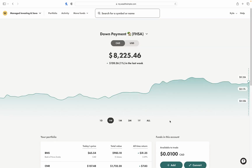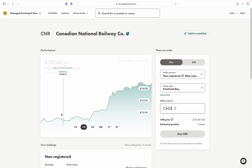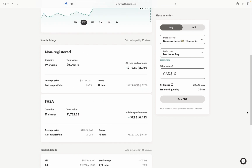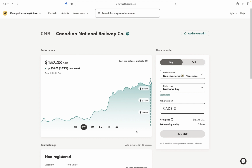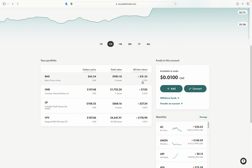In the last week, we are up 1% or $120. We own Bank of Nova Scotia, CNR, CP, and VFV. One stock that I own that's been doing very well this past week is actually CNR. I did snag up a few shares at the under 150 mark, which was great. It is up about 6.8%. It's jumped about $10 a share here, which is very nice to see from CNR. I own only about 30 shares, but looking to build up this position in the future as it is a great long-term hold. We are also up in Bank of Nova Scotia about 3.3%. CP we're up about 3.25%, and VFV we are up about 4%.